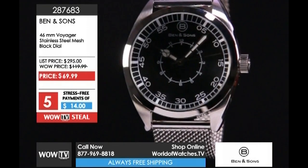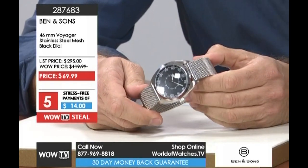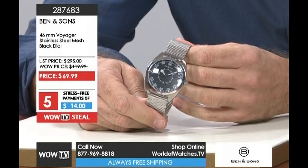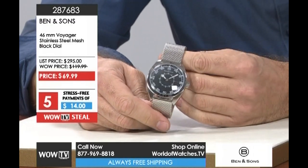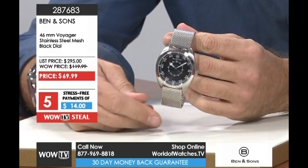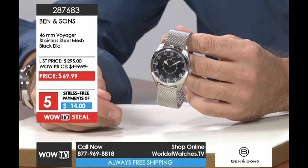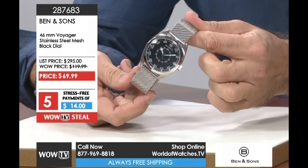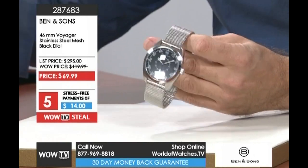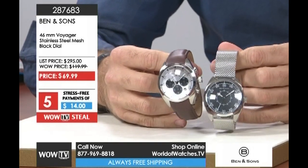Ben & Sons, the 46 millimeter. Can I just say, please, the Voyager from the first hour on the brown strap? This is a really interesting collection to me that we have this available right now, which I know you love and I love too. But earlier on the show, we aired from the exact same collection another Voyager. Look at this. You are a quick eye, because let's just put these side by side.